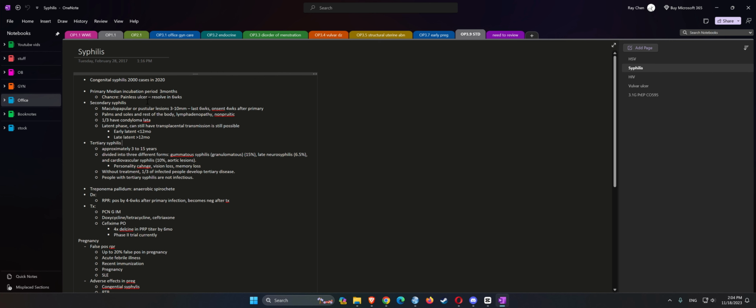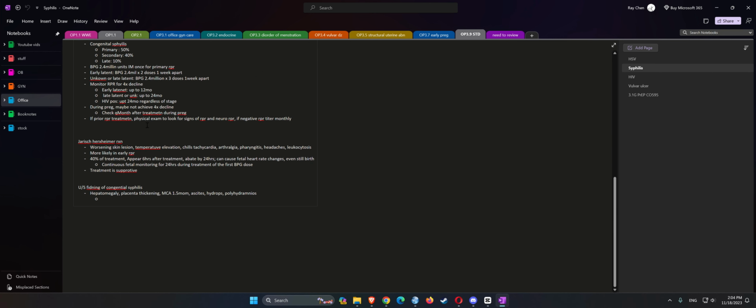Pretty good. Let's say while you're treating this patient, how would you treat this patient in terms of outpatient or inpatient? What if the patient is pregnant? If the patient is pregnant, I would treat them outpatient after I've confirmed they do not have a penicillin allergy.